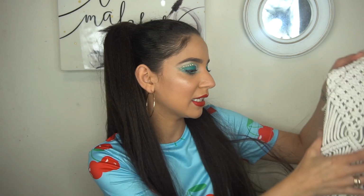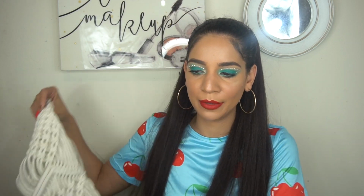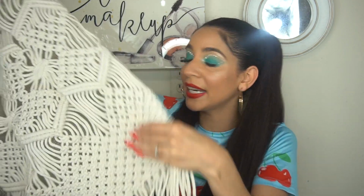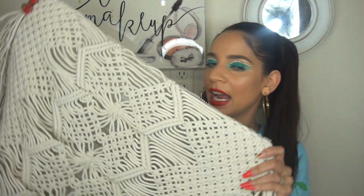So the first item is this boho chic macrame. I don't know how to say that. Like, hello, I should know these things, but yeah, macrame. It's handmade and it's beautiful, and it's this small rug. I didn't want anything too big. I've seen everyone with those big shaggy rugs or those fluffy rugs. Instead, I went with this because it goes more with my theme.